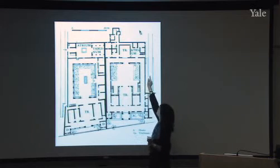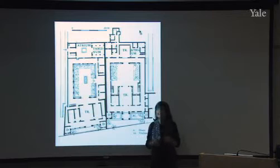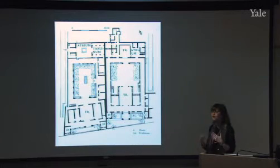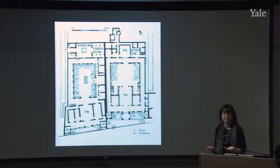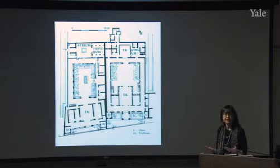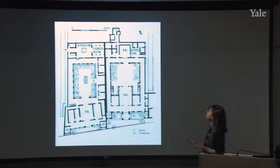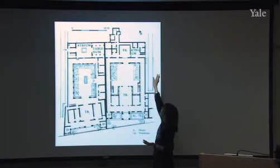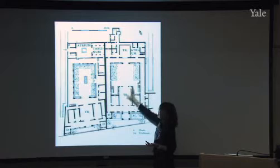And if you look at the plan, you'll see it's very interesting. It has lots of openings on various sides. So here, this is a really good example of what I was hinting at before, and that is the atrium beginning to go the way of the tablinum, the atrium beginning to become a passageway from one part of the house to another. It really is merely a passageway from the outside, from the fauces, into the other rooms of the house.